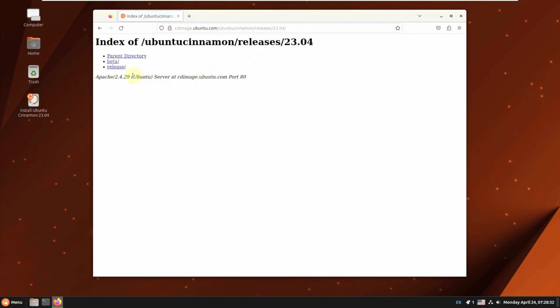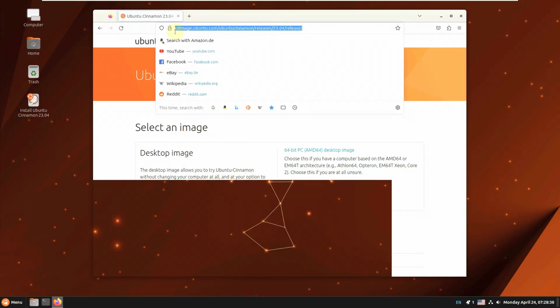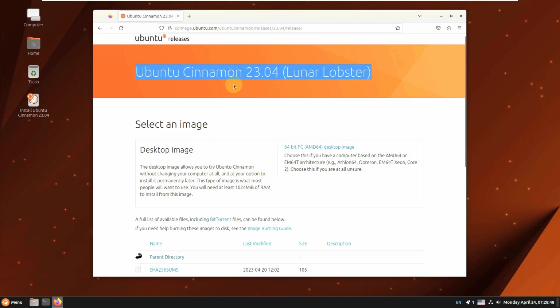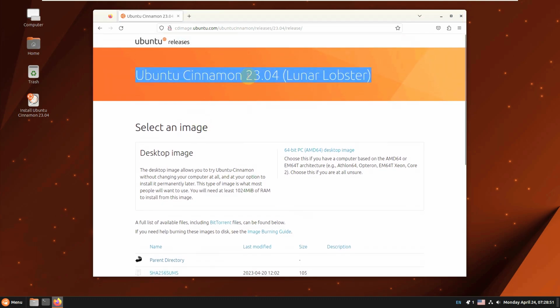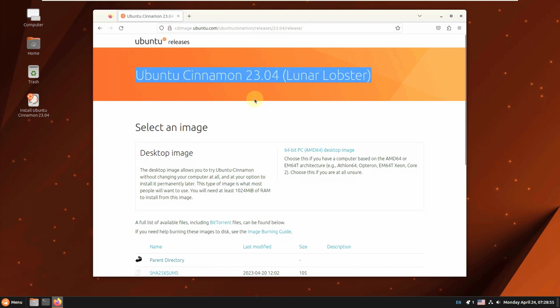Just click on this and this is the URL. Go to the releases. If you want to directly type in the URL, you can type it like this, or Ubuntu Cinnamon 23.04 Lunar Lobster. There is no daily build or beta, that means it's a stable version. You should always verify the name and go with the download. Don't just blindly download anything like that.